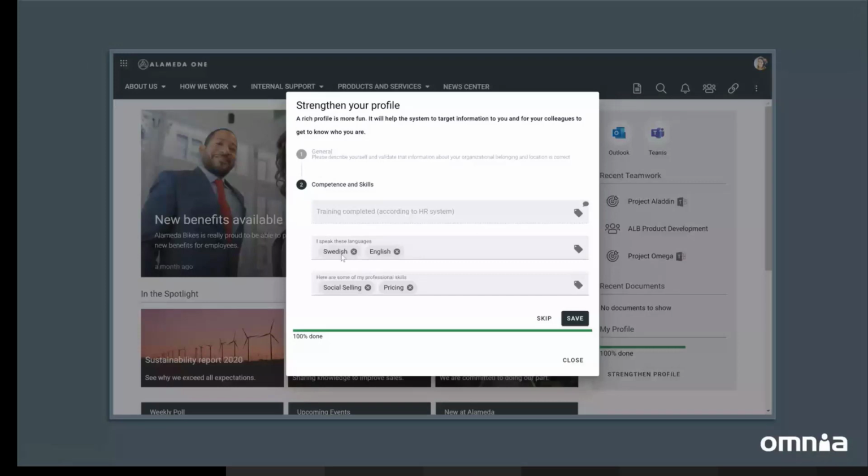There's also a possibility here to set this on a recurring cycle. So this could turn up once a month for any user that has below 75% done in the profile.